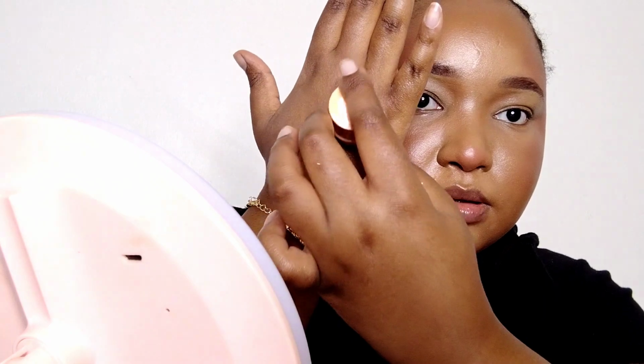Ooh. I thought it would be a little ashy on my skin, but it gives this like glitter kind of look. Ooh. Okay. Let me try just putting it directly onto my skin.